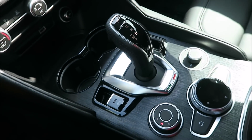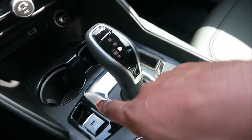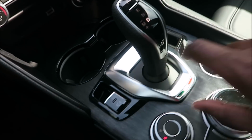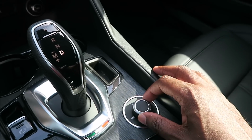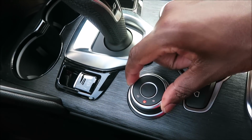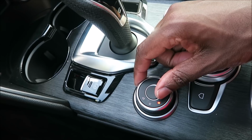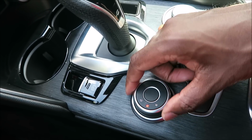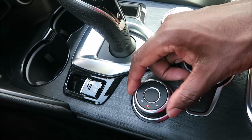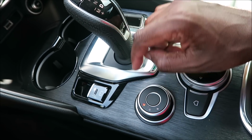You also have your little trace piece for your key there. So you can put your keys there. You have your electric parking brake. You have your volume control. We can turn up and down the volume, change your tracks, turn off the radio and pause it. You also have your DNA system here, which is your driving modes: advanced efficiency, best on fuel economy, good for highway or cruise control; natural, great for everyday driving; and dynamic, when you're really trying to punch it, your sportiest, most aggressive driving mode.